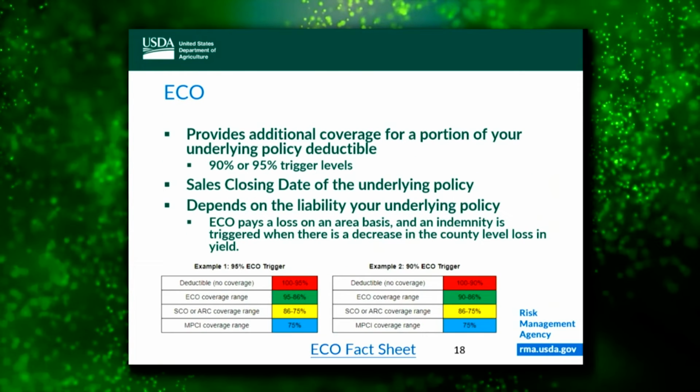Next is the Enhanced Coverage Option, ECO, and this is very similar to the SEO. It's just at a higher level. It triggers at the 90 or 95% level. So in this case, it's going to pay out that full amount when the county revenue or yield falls to 86%, because at that point it cuts off, and then it would be covered by SEO or ARC. This is again elected by sales closing date. Again, it's an area-based plan, just like the SEO, so all the caveats that I mentioned previously would count here.